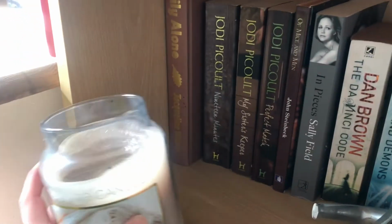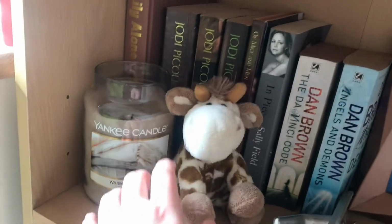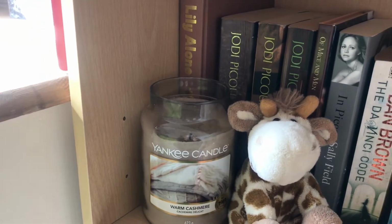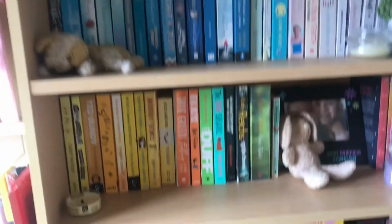The reason why I didn't put this in the books I've read is because I remember it being one of the Jacqueline Wilson books that I absolutely adored. So I wanted to reread it as I'm older now. So yeah, that's currently what's on this shelf.